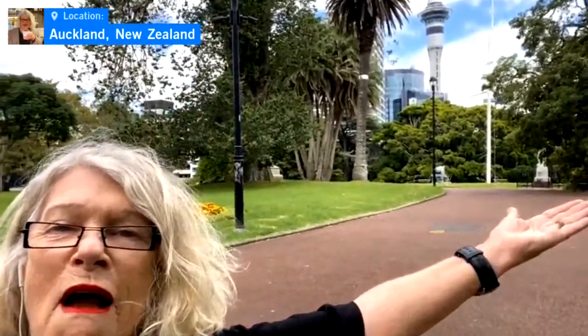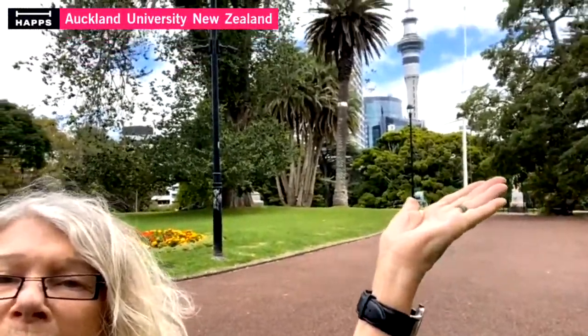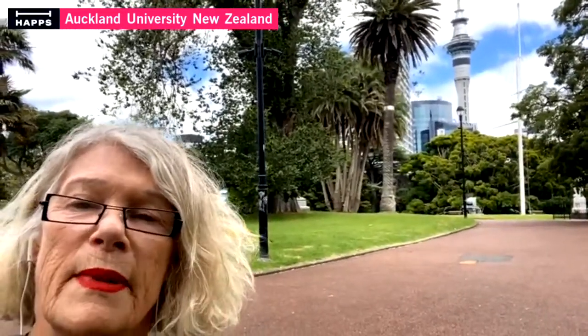Through to the university. So you can see right there, somewhere in the palm of my hand, we have Sky Tower. So Auckland University is right in the middle of the city.